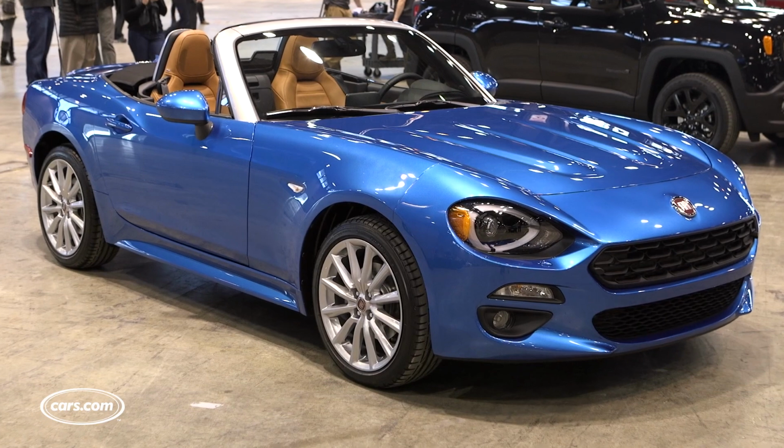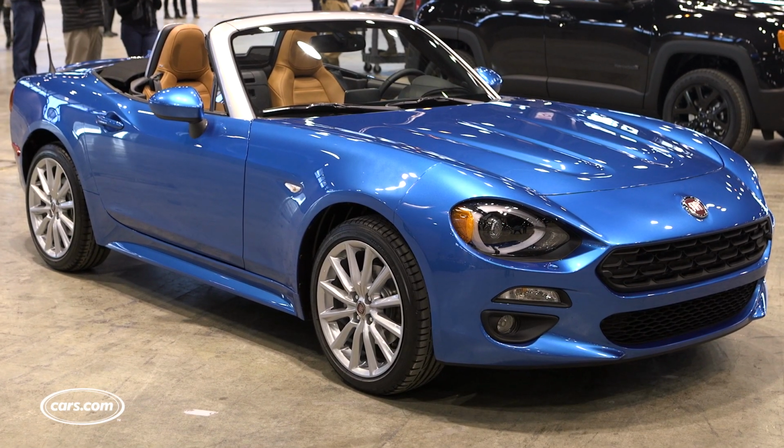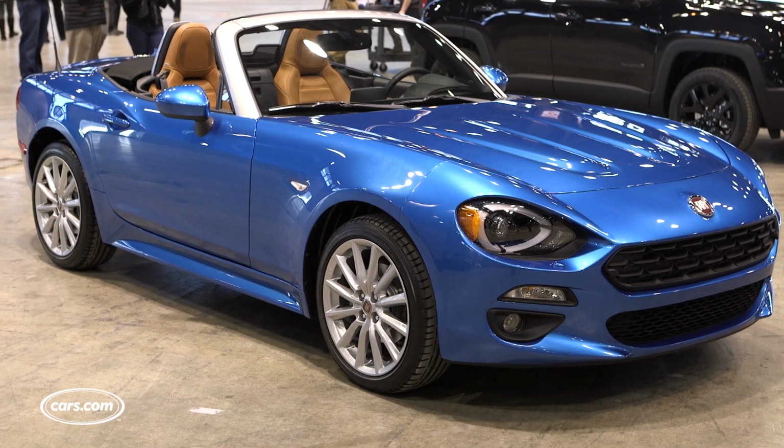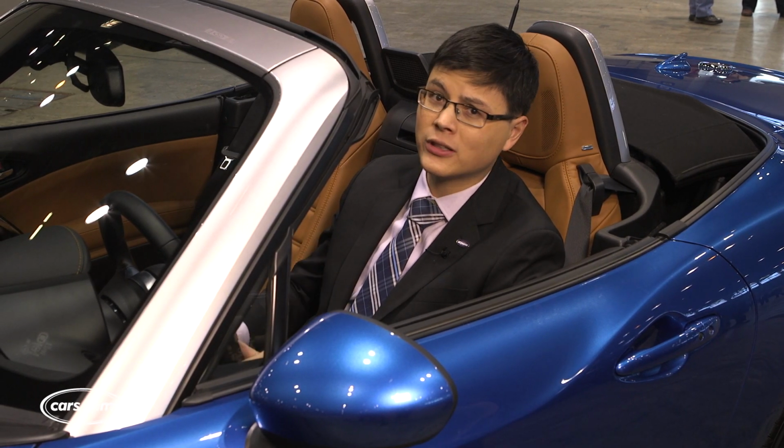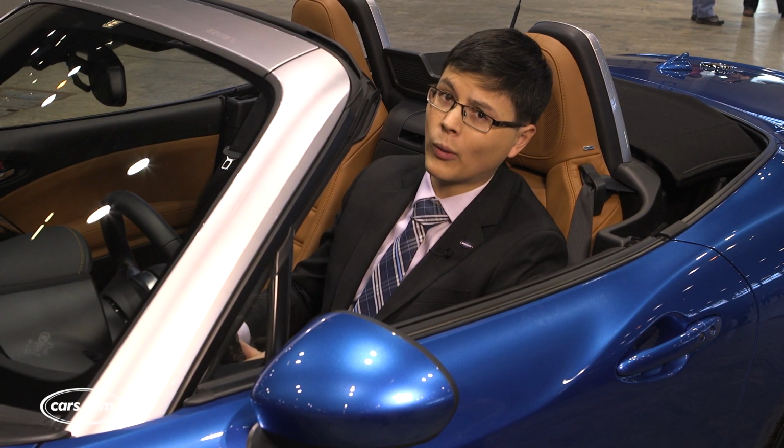Now, Fiat says, mostly because of that new engine, curb weight is up around 100 pounds versus the MX-5 Miata. You throw that in with the extra power. We don't really know how this is going to drive, but we should closer to the car's on-sale date in summer of 2016.